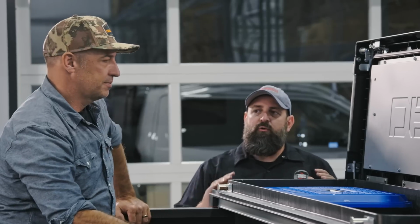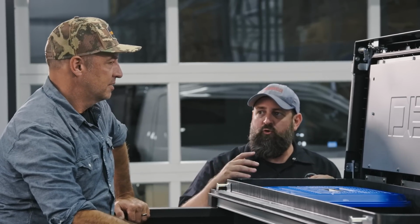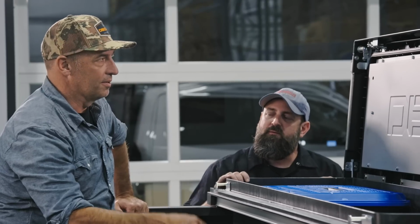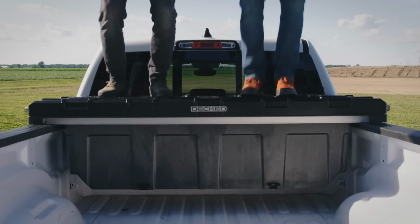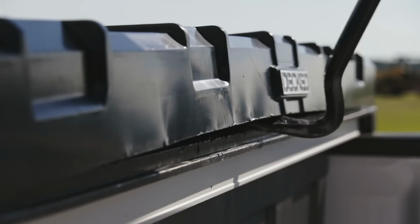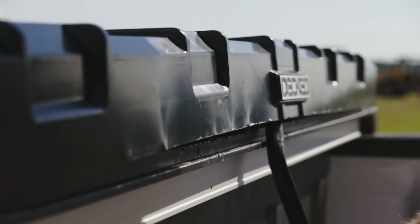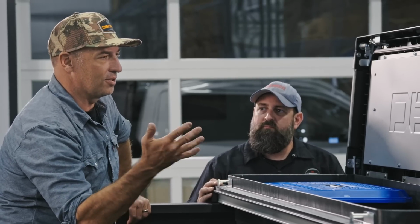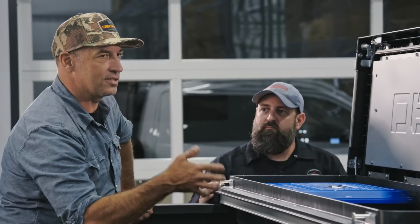So you told us earlier that there were 5 tenets of design and engineering that you put into this toolbox, and we've only really talked about 4. Do you want to tell us what the 5th one is? Yeah, exactly. So we really wanted to make sure we came up with something that was more durable, more weatherproof, corrosion proof, and also really more secure than what's on the market today. But the 5th thing that no other toolbox on the market offers, and we thought was really important, is figuring out how to make these toolboxes accessible.